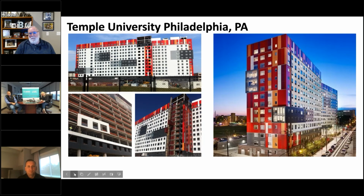And here a little bit more modern approach. Obviously the colors and everything, great project. This was done by Novingers. Just a really perfect panel job, layout wise. It's bold, it's bright. They closed it in quickly. Just a great looking job in Philadelphia that was done a few years back.